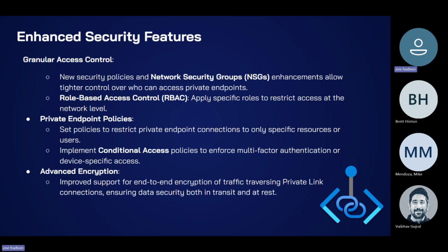In addition, role-based access control plays a crucial role. With role-based access control, you can apply specific rules that restrict access at the network level. This lets you designate who can manage or access private endpoints, adding another layer of security beyond NSG rules.